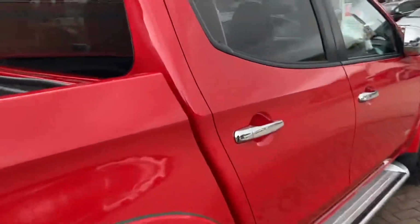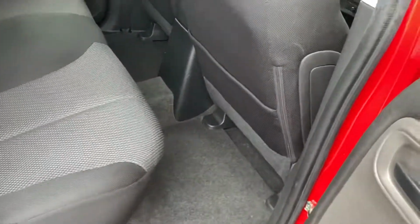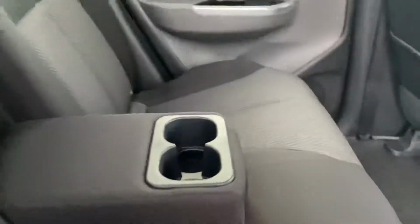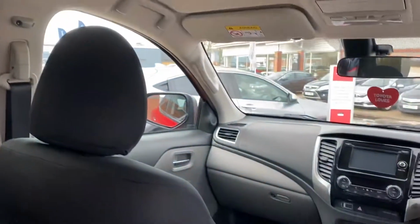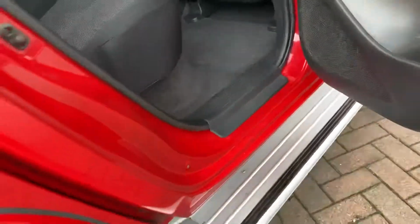Moving on, we'll open the back doors up. It has locked itself again, so we'll press that button again. There we are. Into the back, typical double cab pickup, plenty of space for adults. There's a little fold down armrest with 2 cup holders in. You can definitely get a 6-footer in here. I'm 6'1", currently sat in, and there's still a little bit of headroom above me, about that much. Not too bad at all. You also get another cup holder that'll hold a bottle just down there.